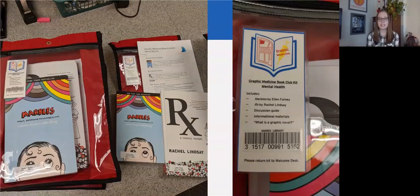They can still send it down the automated book drop, but if they bring it to the welcome desk, we can go ahead and check to make sure both books are in. So just cuts out a little bit of time.